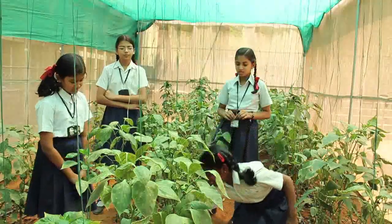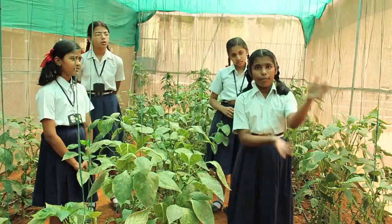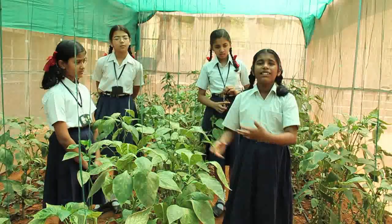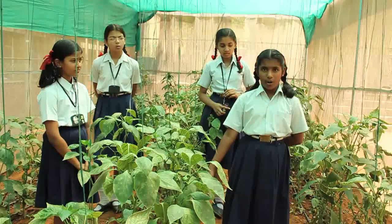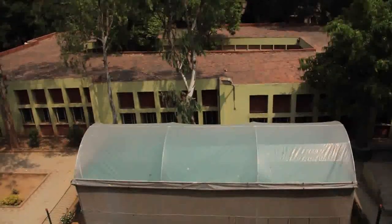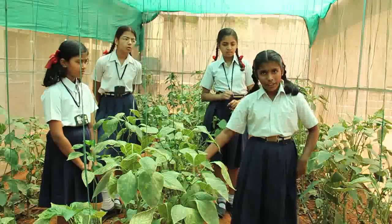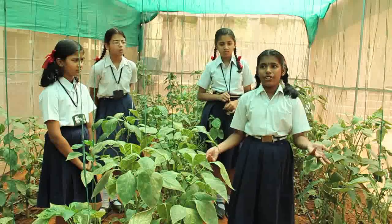Fine. This is a drip irrigation system. These are the drippers. Instead of taking one big tumbler and pouring all the water onto the plants, where it's wasted, we use drip irrigation in our greenhouse. In that building, there's a switch. If you turn on the switch, you get water, drop by drop. So by this, we save water with the drip irrigation.